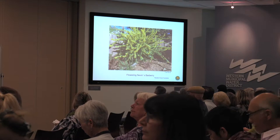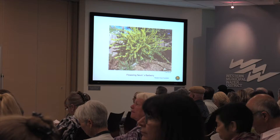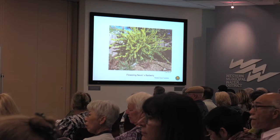Okay, this is what the plant looks like in the spring. This plant gets about 8 to 10 feet tall and wide at maturity, and it's loved by hummingbirds. Absolutely loved by hummingbirds. And it's also a great nesting plant because the leaves of this barberry are quite thorny. So it's a great plant for birds to nest in because cats, for instance, cannot climb up into the plant to attack the nest. It's just too tough.